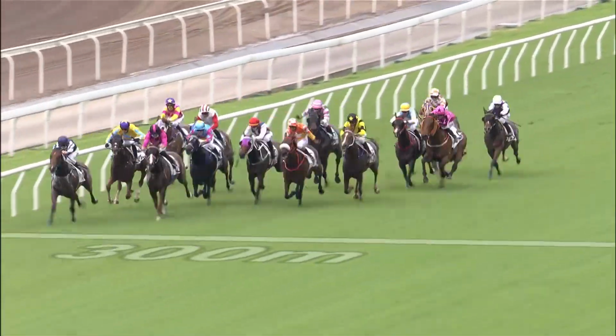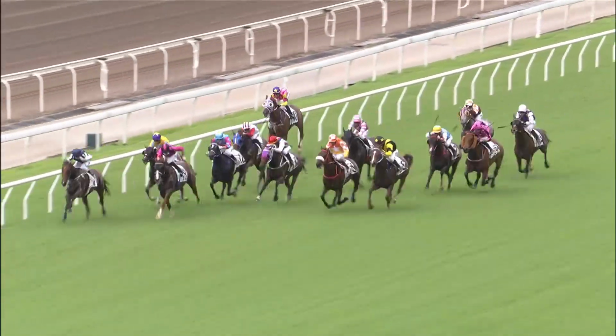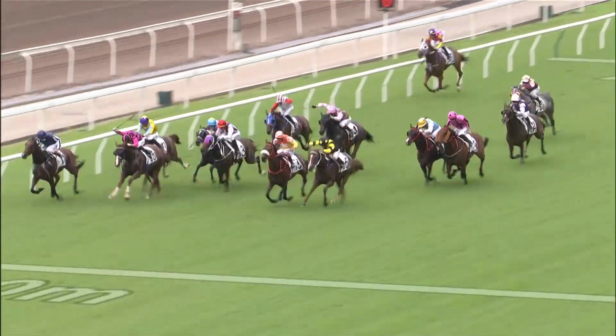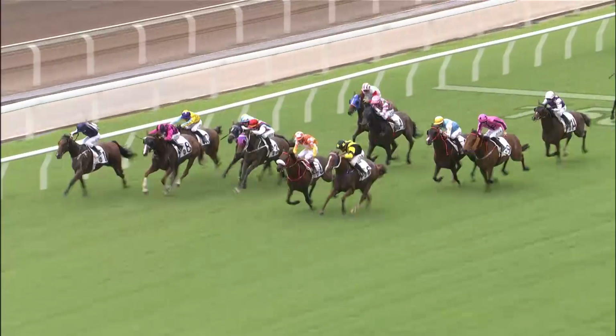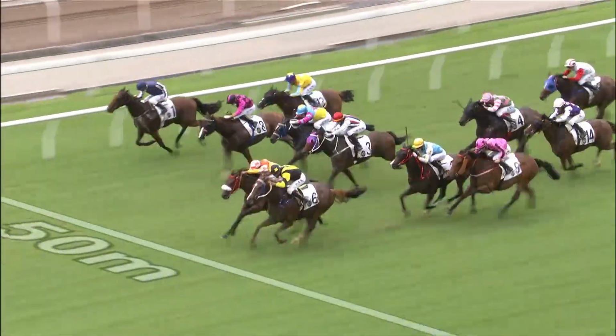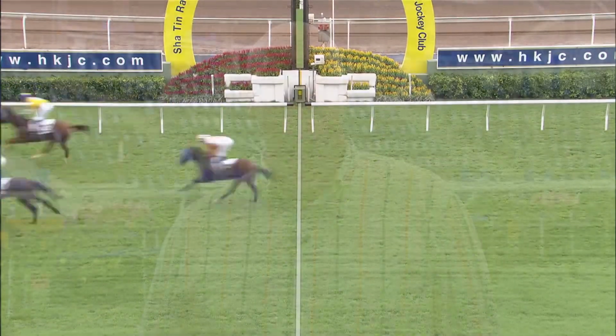So here we have Tailor Made getting into the race at the top of the straight, and he just grinds away. That's the kind of horse he is, but he manages to just get the job done. So he's a son of Archipenko, who won the QE2 Cup at Sha Tin over the 2,000 metres, so I think Tailor Made is probably going to enjoy the extra distance and the weight drop on Sunday. But whether he's going to get the right race shape is another question.